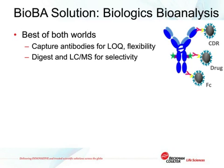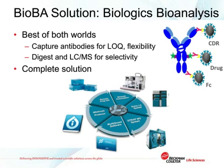However, the workflow is often very different than what was previously experienced with small molecules, where one might be used to just a dilute and shoot approach or a protein crash approach. So the Biobe is a complete solution that helps guide people through this fairly new and complex workflow. To help lower the learning curve, SCIEX has sought to provide protocols, kit reagents, an automated sample prep solution, as well as optimized LCMS protocols. We'll talk more about each of these as we progress.